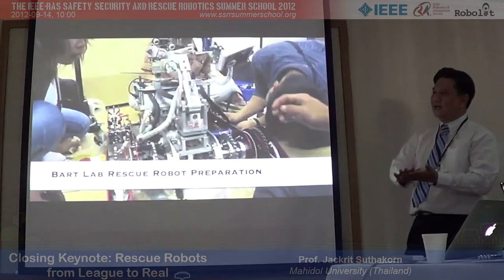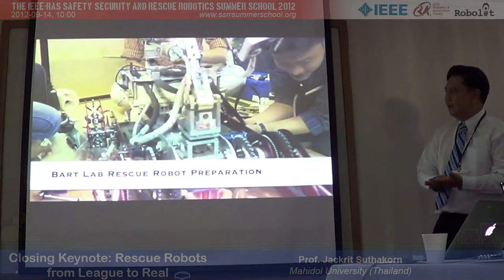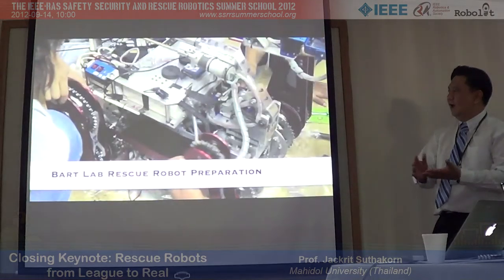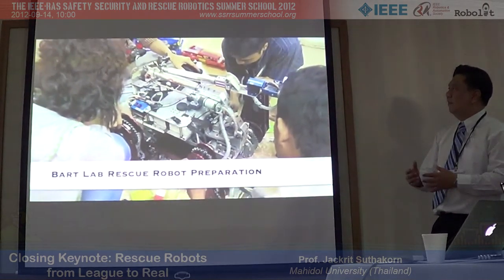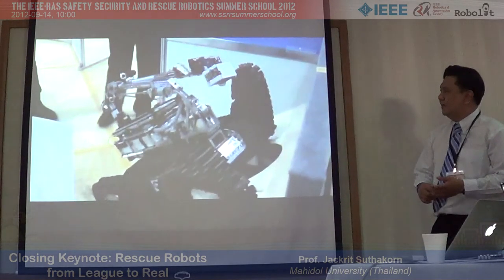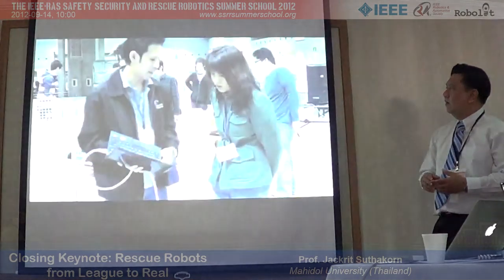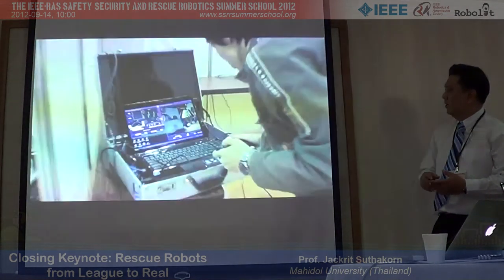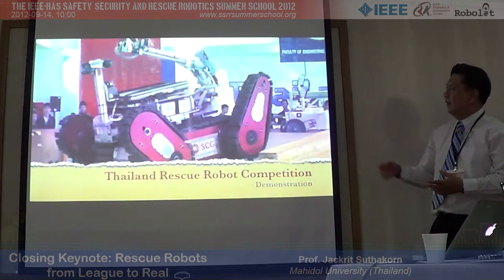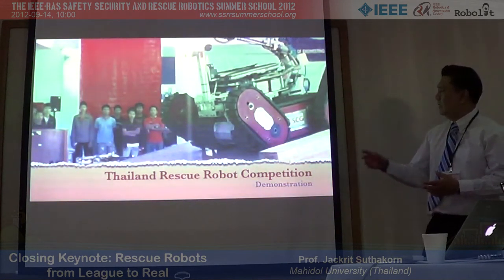We didn't attend the Thai competitions for a few years already. It's after we got the championship, so we kind of stayed away to let other teams come back. But we keep working and going to Japan Open to gain experience. This is how our control system looks. This is in the Japan Open. This is the opening ceremony for the first round and then the rescue robot.